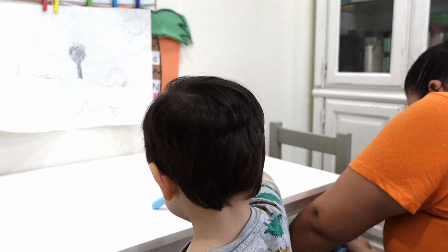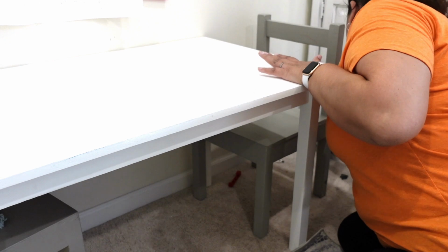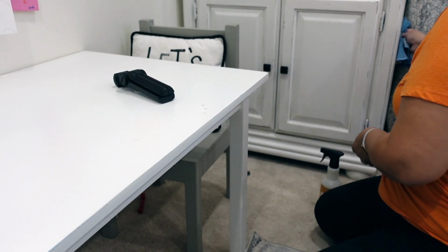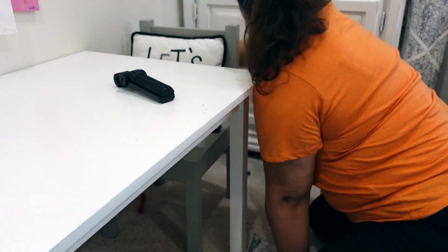This table and these chairs are some that my husband and I made, and I did share the process. I will link it here. But they're holding up great. I just love this table. It's such a good size. And it really is a lot less expensive than the dupe, which is the Pottery Barn version.